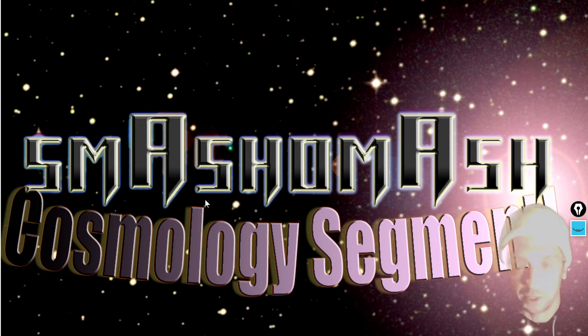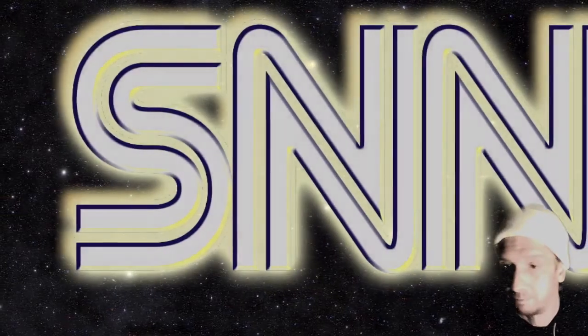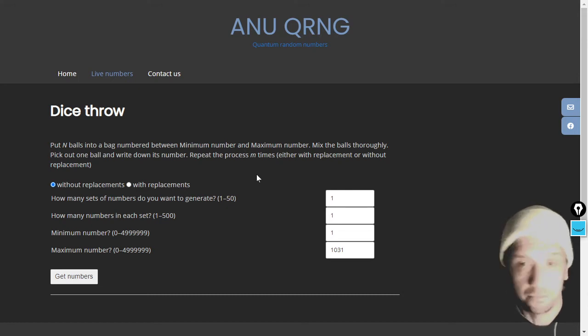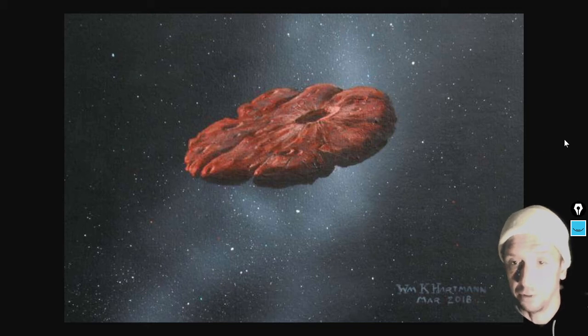And let's do a cosmology segment, as we've got 3 interesting stories to cover. So let's do it. Today we're not even going to pick a random number because it'll be a short cosmology segment. So we're not even going to go to the Neil Gehrels Swift Bat X-ray Observatory and look up a random object because, well, perhaps there's nothing random in the universe.